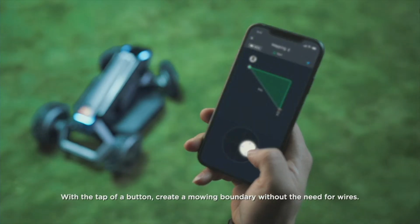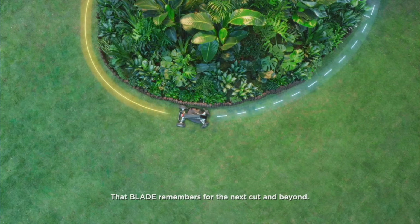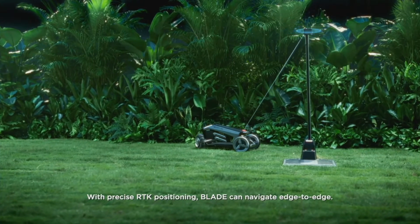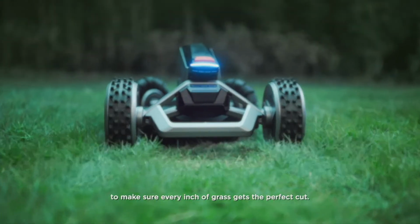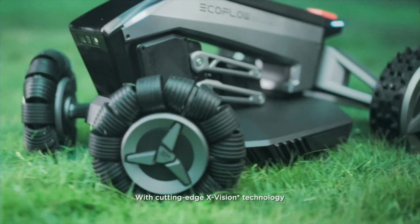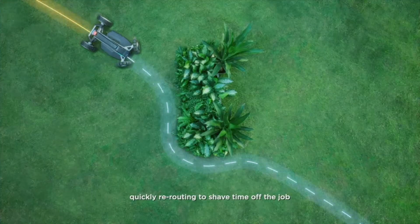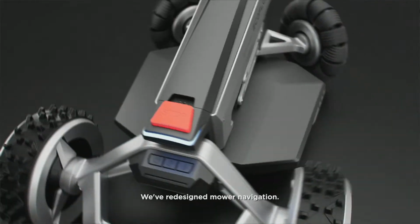With the tap of a button, create a mowing boundary without the need for wires that Blade remembers for the next cut and beyond. With precise RTK positioning, Blade can navigate edge to edge to make sure every inch of grass gets the perfect cut. With cutting-edge X-Vision technology, LiDAR and visual sensors, Blade can avoid obstacles with ease, quickly rerouting to shave time off the job. We've redesigned mower navigation.